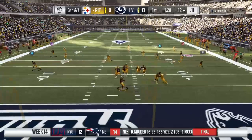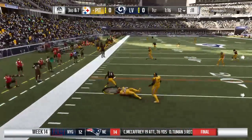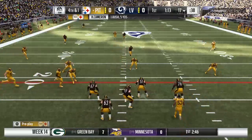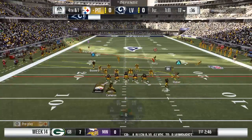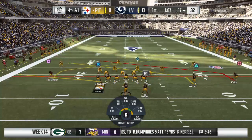On 3rd down, Cameron forced out to his left. He may try and run for this. And they'll bring him down here right around the 17-yard line. 5 yards that time out of the scramble. But now they're looking at a 4th down situation.